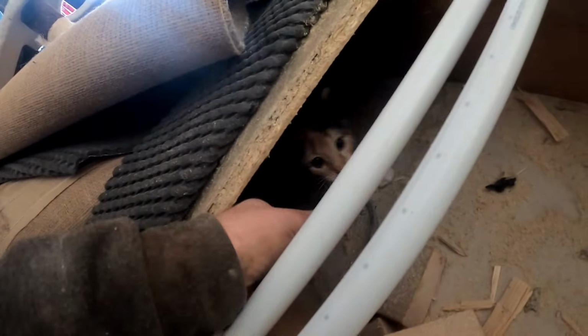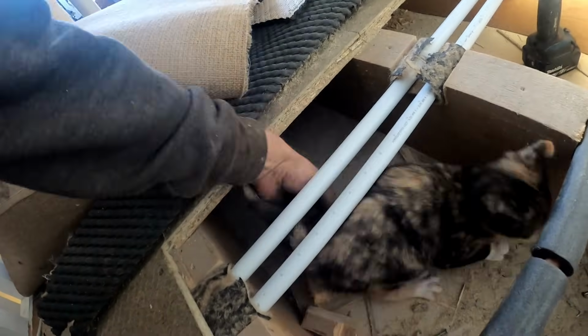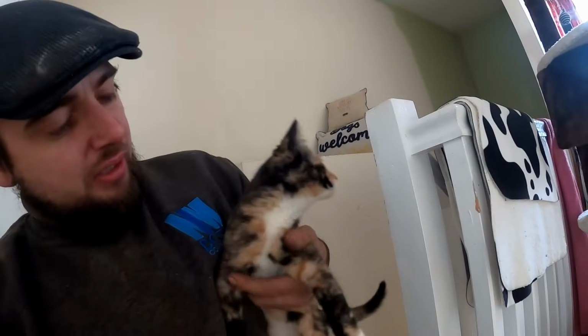I've lost the cat. Come back. Come here. You're gonna have to go out of the way, mate. Come on. More of a dog man, but I do like animals.